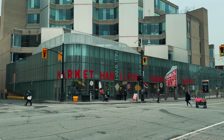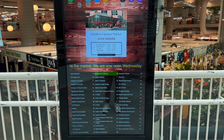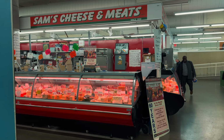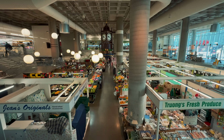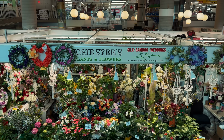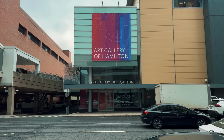Located on York Boulevard, right in downtown, is one of the oldest farmers markets in Ontario. It was established in 1837, and this market has been serving fresh produce, meats, and cheeses, and tons of ingredients, and breakfast and lunch foods for over 180 years. Today, you can still get all of the stuff I just mentioned, plus they have newer additions like tandoori chicken, ramen, and tacos. Located only 1 block south of the farmers market is the Art Gallery of Hamilton.